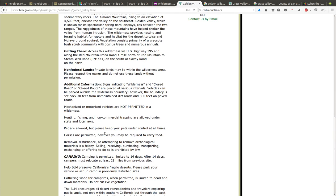They're saying it's not permitted to do off-road vehicle stuff in these kinds of wildernesses, but everything else is pretty much go for it. Bring your guns, bring your dogs, bring your horses, camping gear, have fun. As long as you don't stay too long. You can stay 14 days in one place, and then you have to go 25 miles off. You just go from Grass Valley to Golden Valley and back and forth every 2 weeks. You can camp in these areas and stay there forever if you're creative enough.